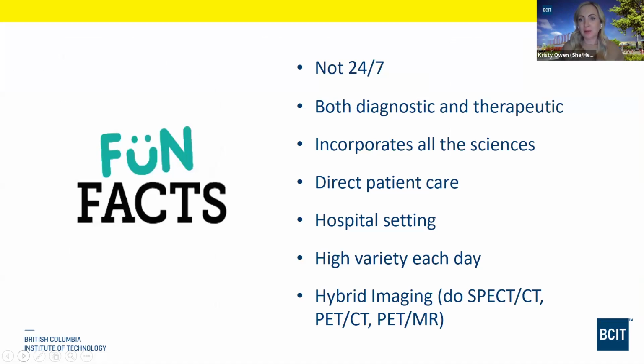Some fun facts about being a nuclear medicine technologist is it's not a shift work type of schedule. So you're not working nights typically. A department will be open anywhere from 5 a.m. to typically 5 p.m., more like banker's hours. So if you're looking for something where you want life work balance, it's a really good career.